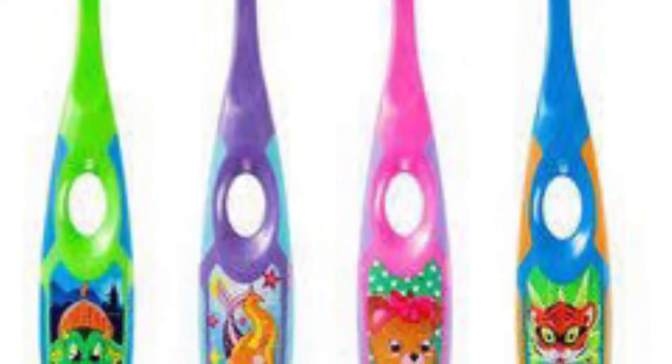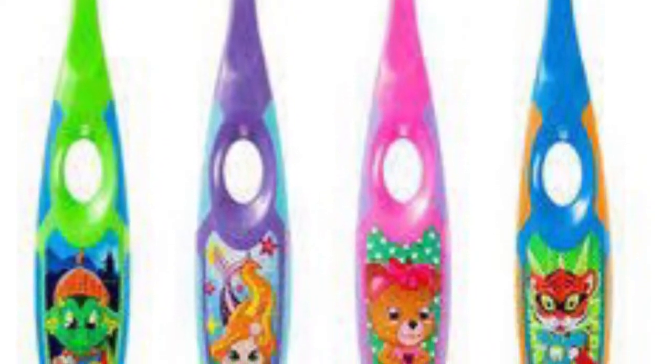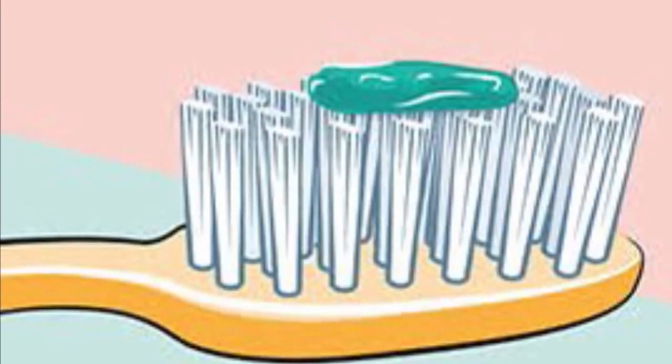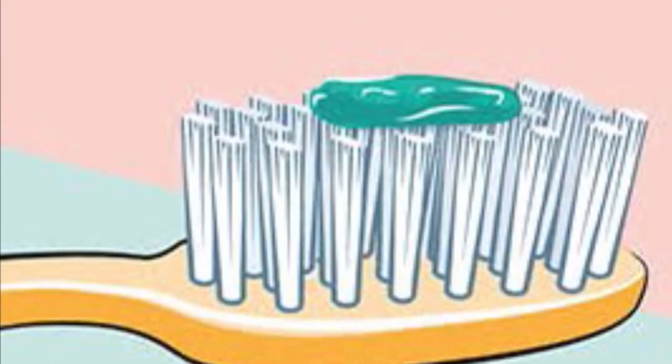So it is advisable for toddlers to brush twice a day using a fluoridated toothpaste. Also, begin flossing once all their milk teeth have erupted, that is around 3 years of age.